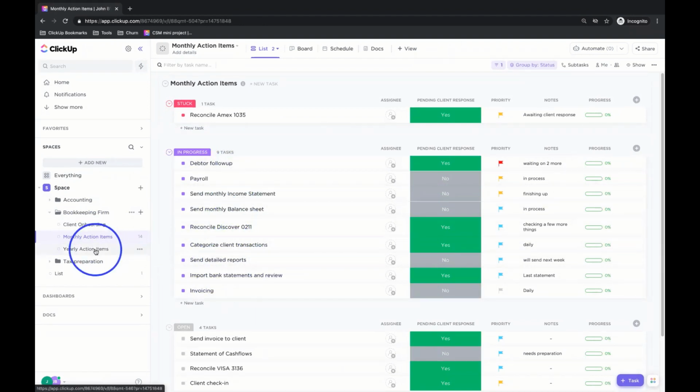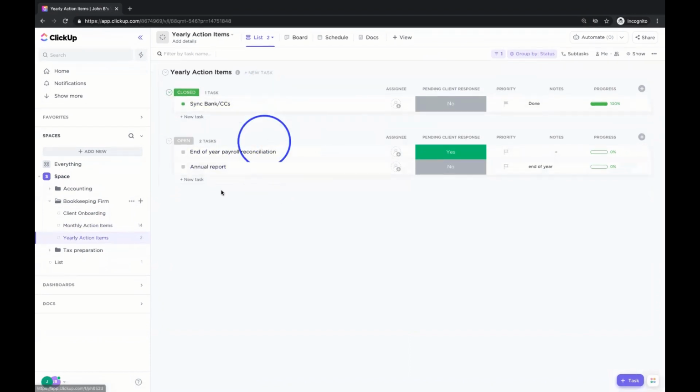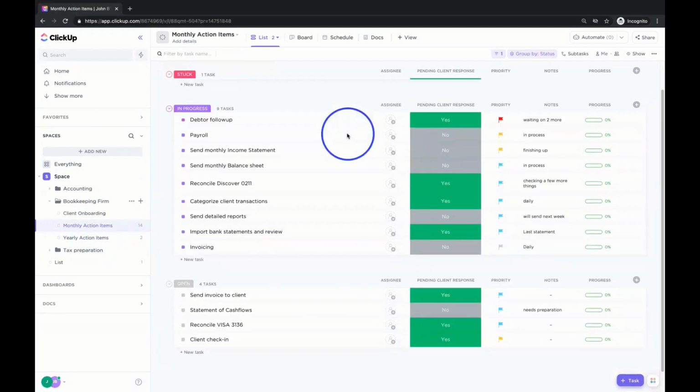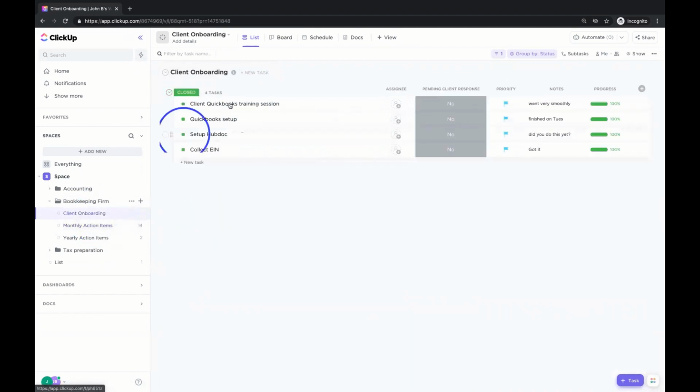Now you may notice as I select different areas of the hierarchy, so if I pick another list, my tasks that are visible to me, well, they increase or decrease in scope. So because I'm on this list, I'm only seeing the tasks which are present on this list. However, if I move to the monthly action items list, well, now I can see more tasks, and that's because those tasks live in this list. Or if I go to client onboarding, again, I see the tasks that are present on that list.